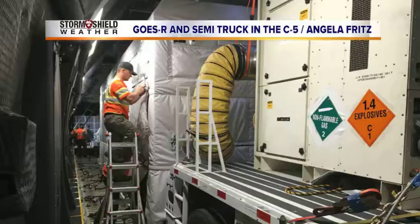And do you see that box there on the right-hand side? Right, where it says explosives and non-flammable gas? That's actually an air conditioning unit, and the yellow duct there that goes into the box is keeping the satellite cool because it would get kind of hot there in the payload bay.